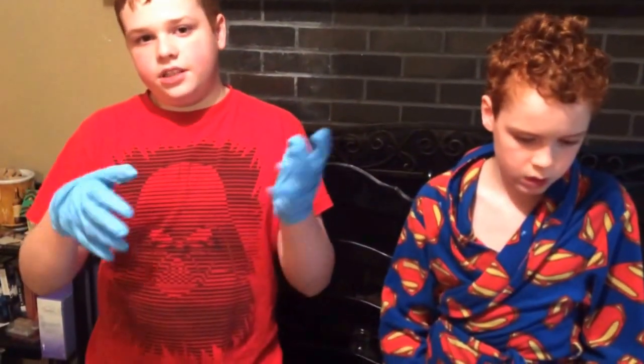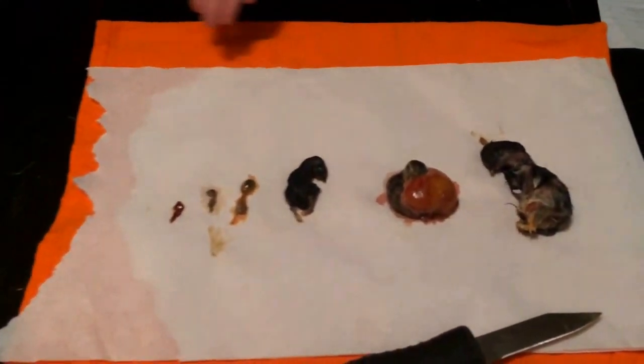Today, recently we had a science project to hatch 35 baby chicks. 23 of them hatched, and then 6 of them were yolked, and the other 6 were in 6 different stages of development, which you can see before you.